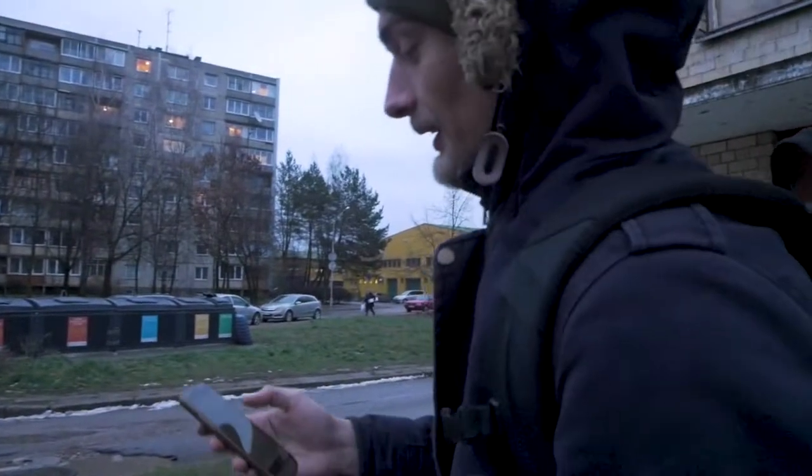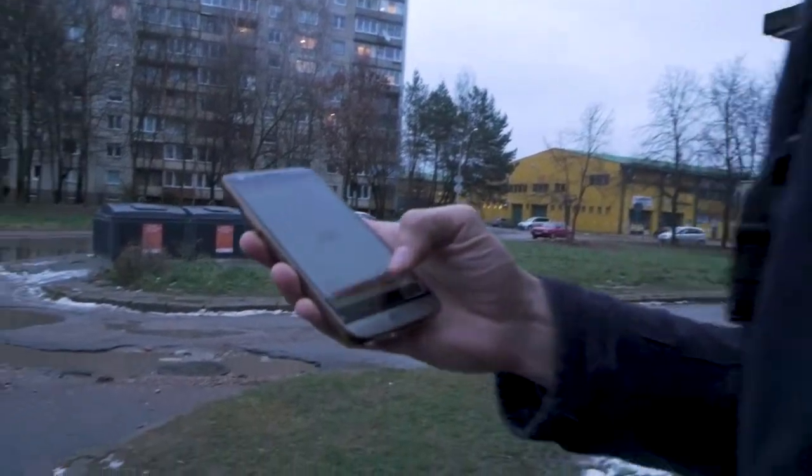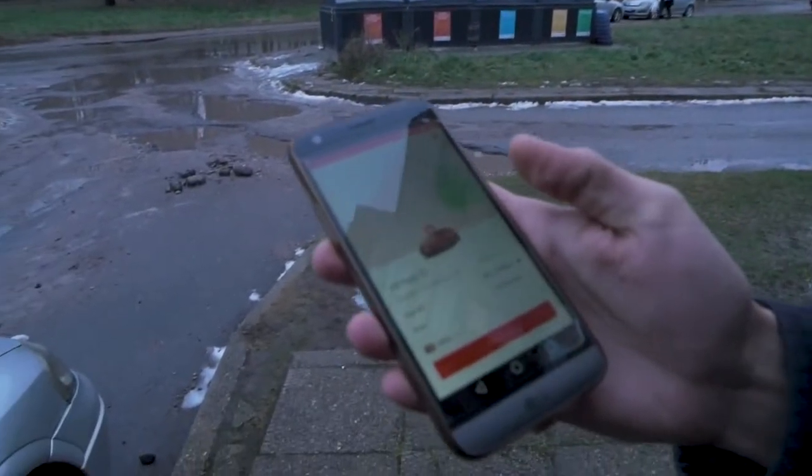Just coming outside and already there is a city builder. That one.